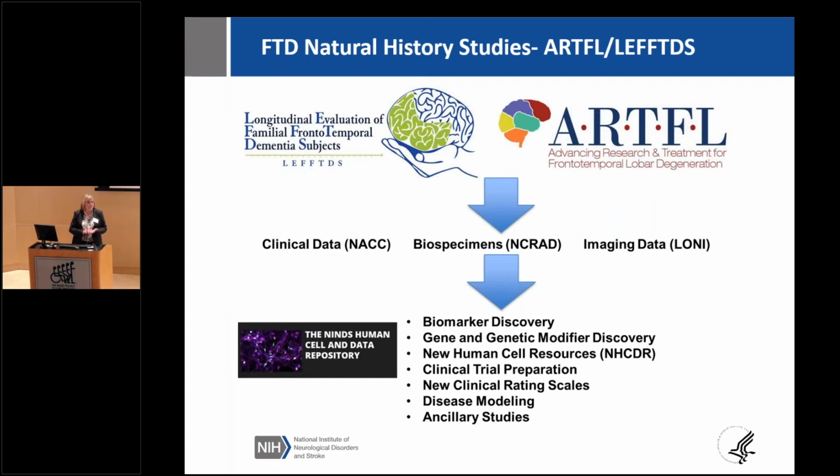And so major genes involved in frontotemporal degeneration include progranulin, tau, and C9orf72, which overlaps with ALS. So the ALS-FTD phenotypes definitely have overlaps in terms of the genes involved. I should mention too, at the bottom you can see our investment besides collecting the data. And I wanted to mention this is one of the problems I'm seeing right now.